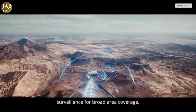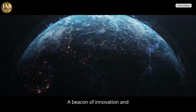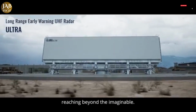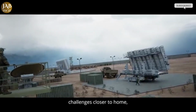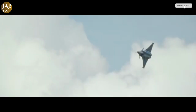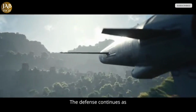What makes these radars particularly effective is their use of cutting-edge digital beamforming technology and advanced signal processing algorithms. These features significantly enhance detection range, resolution, and target clarity, even in environments filled with electronic countermeasures. The systems are also designed to be modular and scalable, meaning they can be customized for different operational needs.